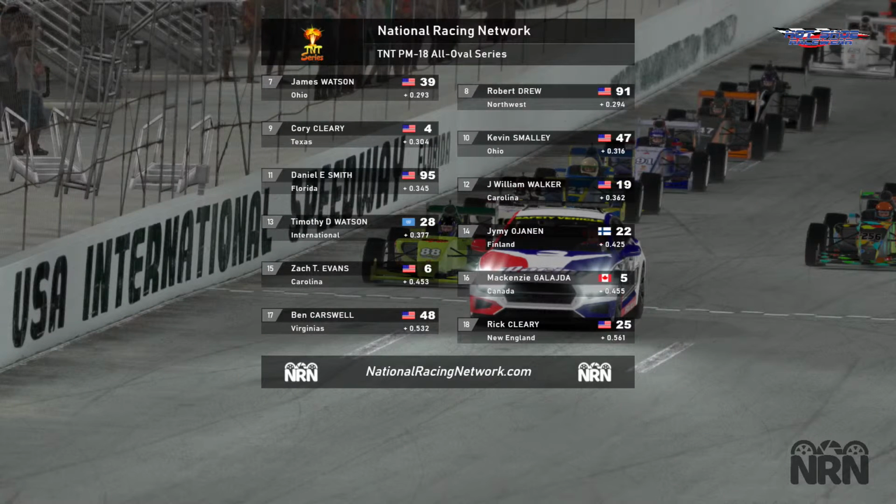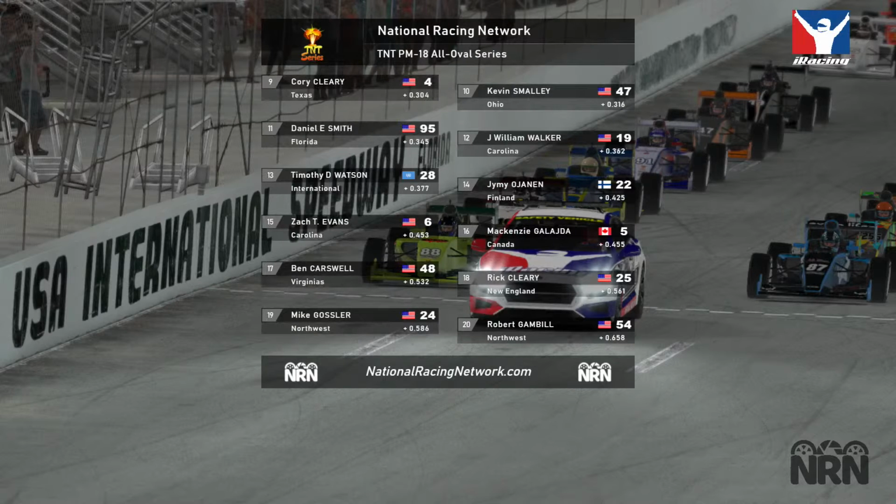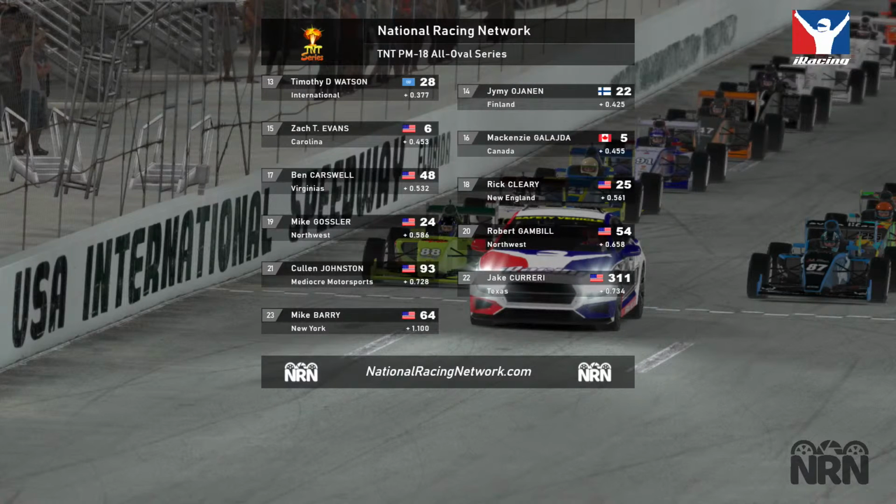Timothy Watson, Jimmy Ojanen in row number 7. Zach Evans and Mackenzie Galida in row number 8. Row 9 will have Ben Carswell and Rick Cleary. Mike Gosler, Robert Gamble in row number 10. Row 11 will have Cullen Johnston and Jake Querreri. Mike Barry will be all alone in the 12th and final row.